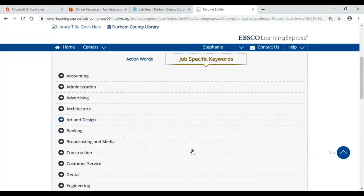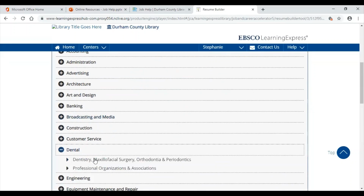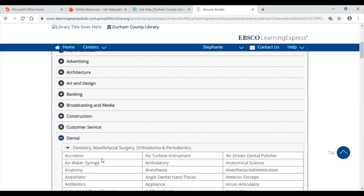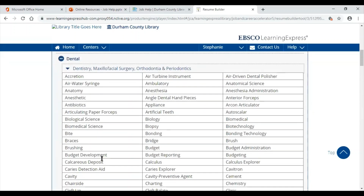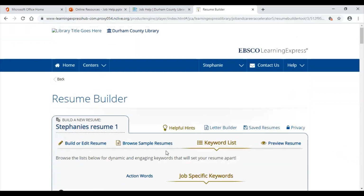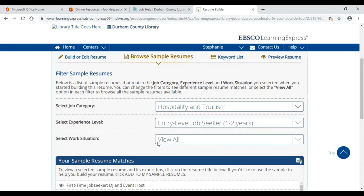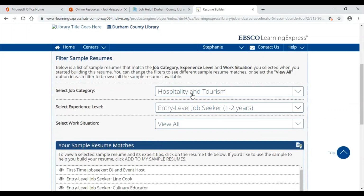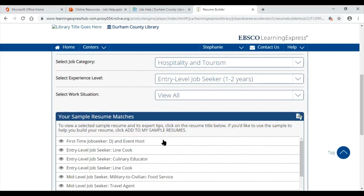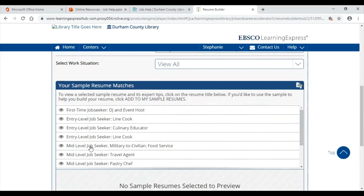Job-specific keywords just depends on what sort of field you're hoping to enter or what you're already in. So if we're in dentistry, here's a bunch of different dentistry-related keywords you can use. You can also browse sample resumes and build your own resume based on what they give you here. So select your job category and experience level, and then they'll give you many different resume examples to preview.